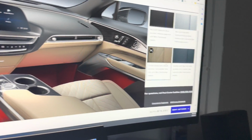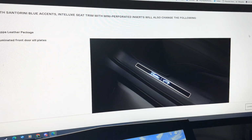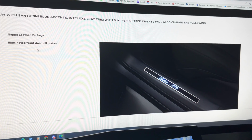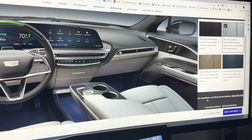Here's the problem, though. I don't want this color. I want my seats to look like these people with these Model Ys, and they got white colored interiors. So when you take the Napa leather out and the illuminated door sills out, the price changes by $3,990. It drops $3,990, which is fine by me because that allows me to buy something else.